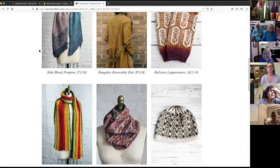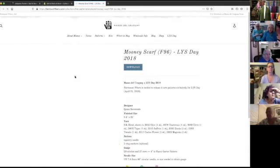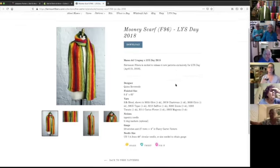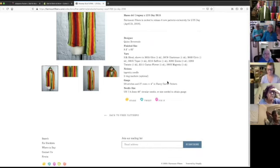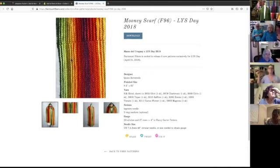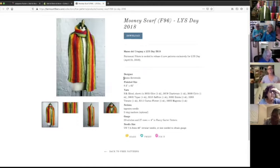Oh, can we look at that brightly colored one, the striped one, the Mooney? Yeah. Bring that up. So that was the local yarn store day one two years ago, it was not related to this pattern. Yeah, the little pinstripes there. And this is designed by Quinn. Quinn works at Fairmount Fibers, as does Sarah. I believe that is garter and then reverse garter, I think is what that is.